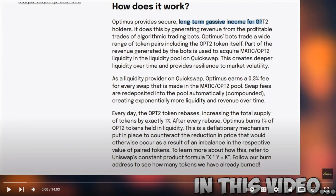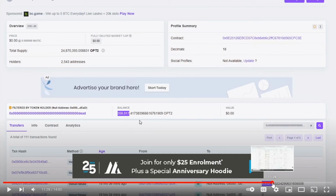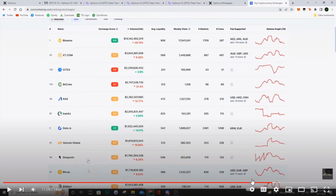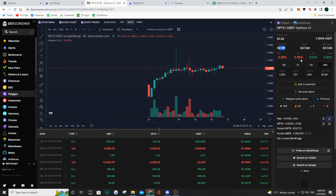Now, we made a full video breakdown on how OPT2 works and essentially how they plan on becoming deflationary in the future, because right now it's still inflationary. It's giving out a 1% daily return on people's investments in their native token, so in that OPT2 token. And then people can decide whether or not they want to sell that for USDT and lock in some gains. Now, it is inflationary because that's basically 1% every day given out, printed, and given to holders. And they plan on becoming deflationary because they are burning 1% of the liquidity in OPT tokens on a daily basis.